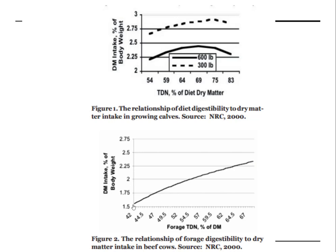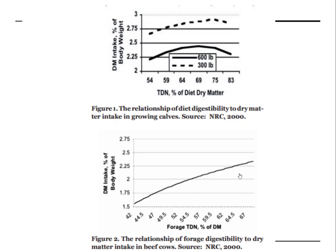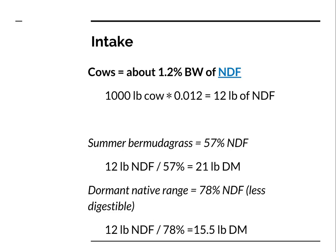And as you can see, with cows, as you increase digestibility of the forage, you see the same relationship: intake increases as digestibility increases. If you start way down here at super low quality forage, you're going to have cows that only eat 1.5% of their body weight in dry matter. But if you get up to pretty high quality forage, you can see cows that eat 2.3% of their body weight in dry matter per day. So body weight explains the most of the variation in intake, but then digestibility can also explain some of these deviations as well. That's what you're seeing here. So we're building up how many factors we're thinking about when we're trying to understand the intake of grazing animals.